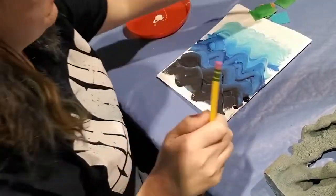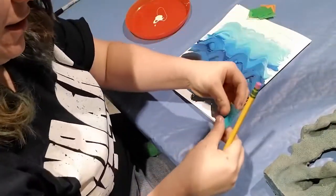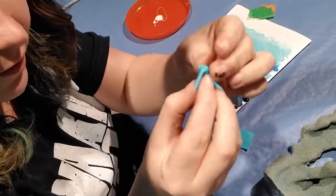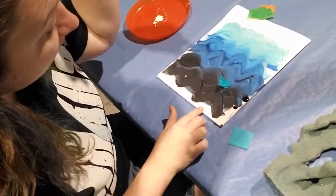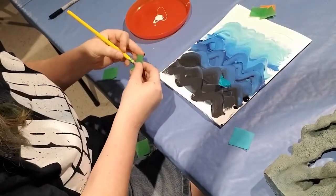To do this, it's very simple. You take your bit of tissue paper, you wrap it around the eraser of your pencil, dip it in glue, and then put it in your ocean. And as you repeat that a few times, you can watch your coral reef grow.